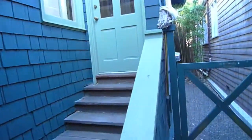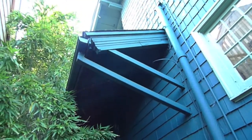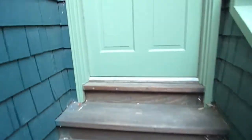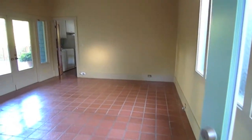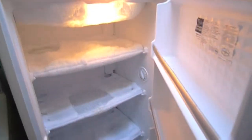This all looks about the same. Shingles are a little ratty. About the same. There's the brace put in 35 years ago. There's the leaky vent pipe from upstairs. Here's the freezer, which apparently has been unplugged. Oh no, it's an ice cube. Okay. Well, it needs to be defrosted, probably replaced with a frost-free washer and dryer.